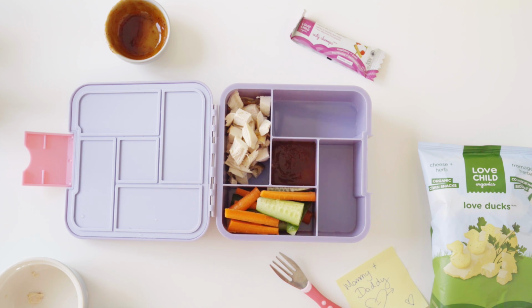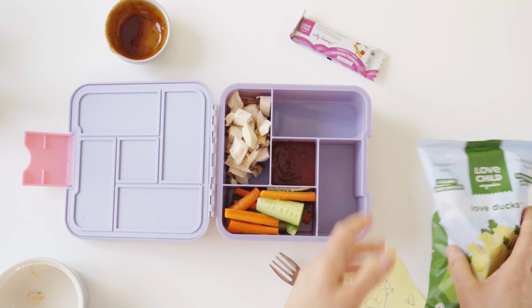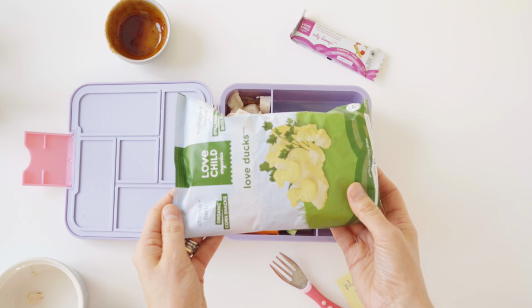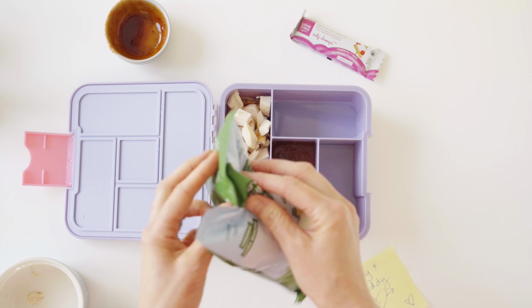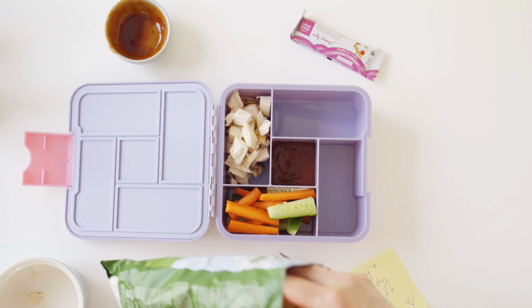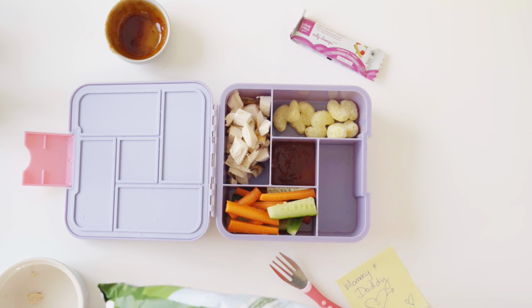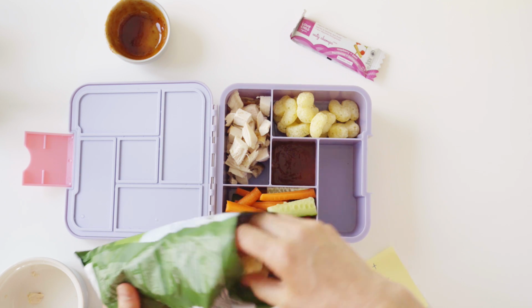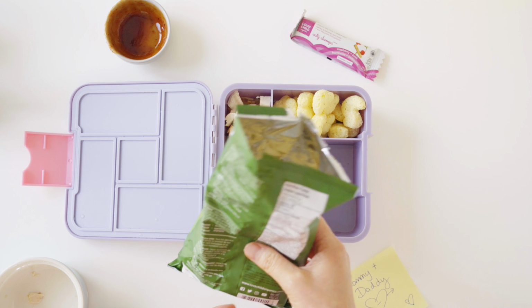Sometimes I add a little hummus, but I'm not doing it today because we've got lots of protein from the chicken. And I'm also going to add some Love Child Love Ducks. These are certified organic corn snacks, and kids love crunching things, right? So I'll just put them in here, and they also taste nice dipped in the barbecue sauce, and they're also really great dipped in hummus.